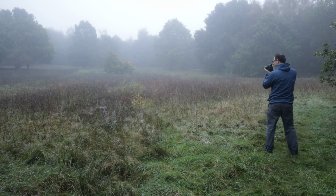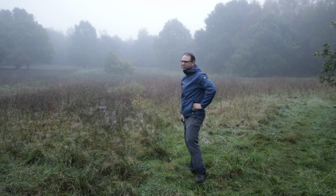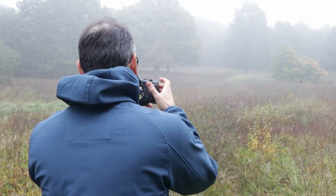It's funny sometimes, this is a good example today: I saw something that I instantly liked and wanted to shoot it, and then when I started looking for compositions I really started to struggle. I think maybe the fog had changed a little bit, so maybe it didn't look exactly the same as when I first arrived.